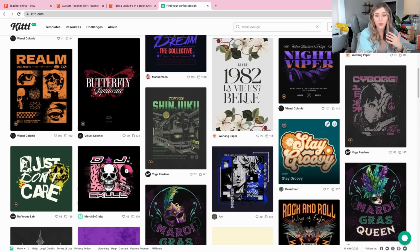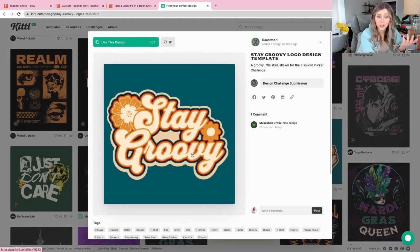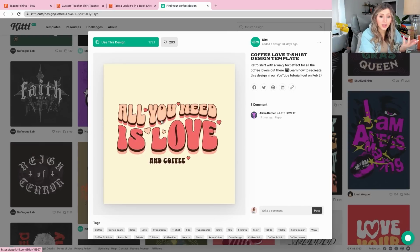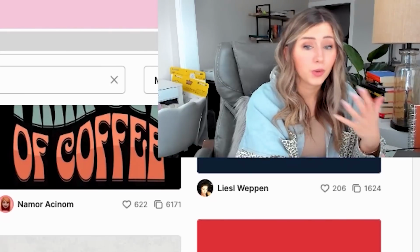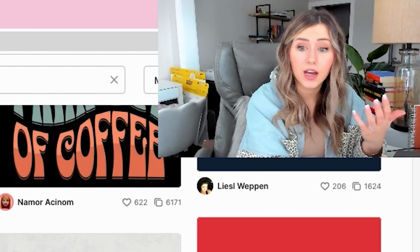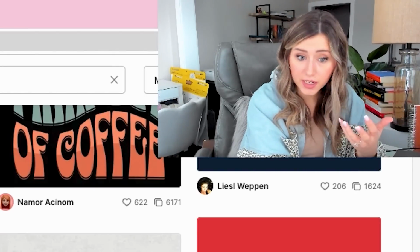Now, I like to look at the design templates just to get an idea of what I want to create. As far as design templates go, we can see here the Stay Groovy retro font. This is a really neat type of design that you can take to the teaching niche. All you need is love. Again, this is a very simple and nice type of design that is groovy and it's retro, and it really goes with what we're seeing as a design trend right now.